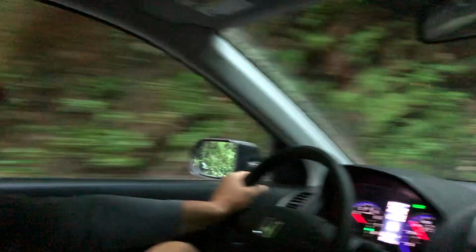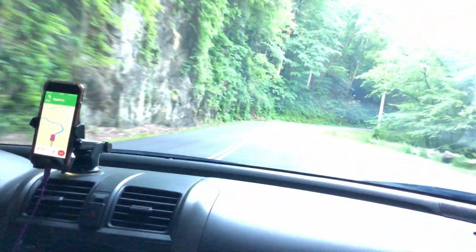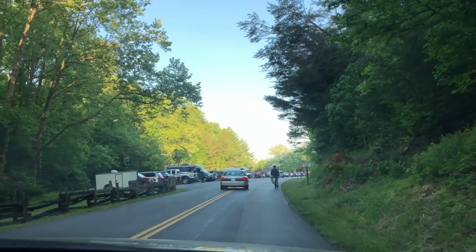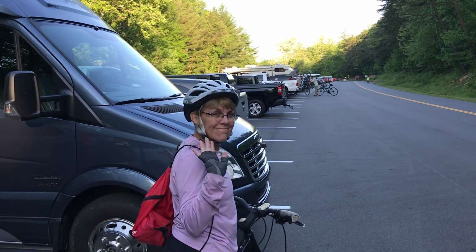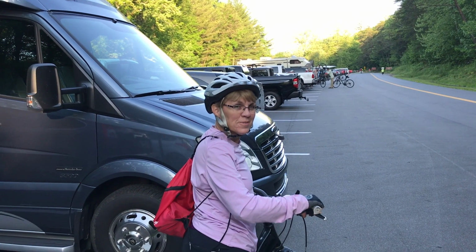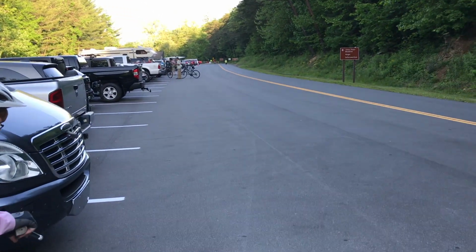Really like to see a black bear, so we're keeping our fingers crossed that we have some luck on that. You ready for this? Hope so. Yeah. Should be a lot of fun. Let's go.